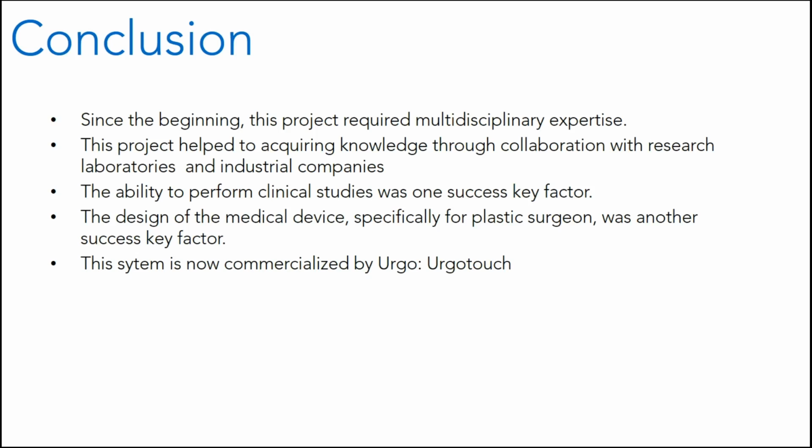You also need to identify people to help you file all these papers. The design of a medical device specifically for plastic surgeons was another success key factor. For the experimental work, we used a conventional laser with a fiber, but no plastic surgeon wanted to use such a system. It was too complex, too heavy. It was not for them. If you want to develop a system with a laser for physicians, it must be physician friendly, plastic surgeon friendly. You don't need to be a laser engineer or expert to use this laser. And we are pleased that this system is now commercialized by Urgo and Urgo Touch.